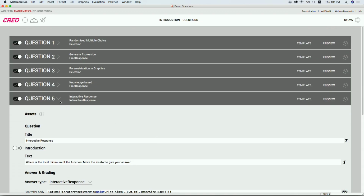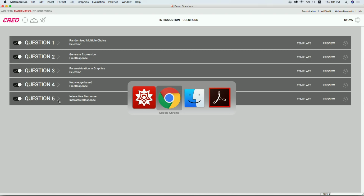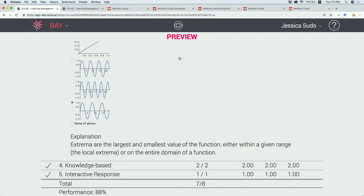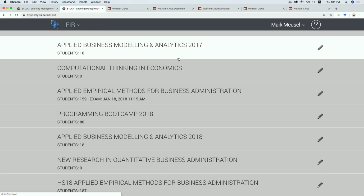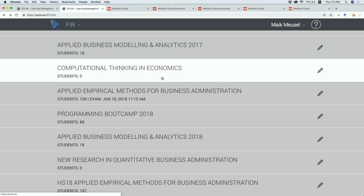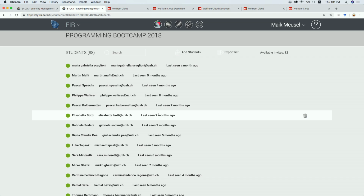So that's all of the 5 questions, but at the beginning I mentioned the tool's main benefit, or one of the main benefits, is this automated grading. So in addition to being able to set up questions in a way that you don't have to grade at the end, you have a final summary report as well, which is automatically generated. So I'm just going to go back here. This is a list of some courses that my colleague Mike has been involved with where SYLVA was used. And just a couple of months ago, the programming bootcamp finished, and this specific class had 88 students registered.